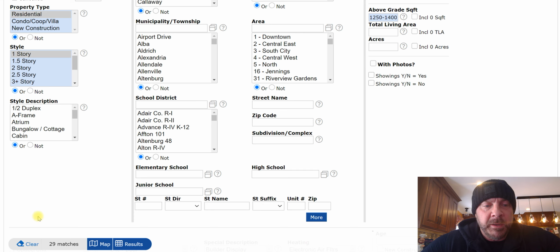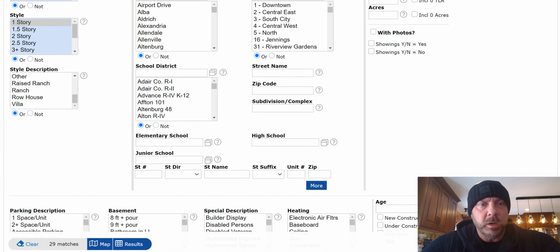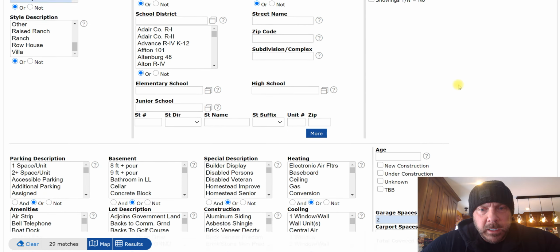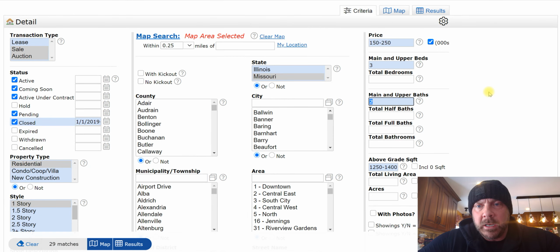And as you can see down here in the corner, I already have 29 matches that we're going to go through here. I'm not going to go through every single one, but you will definitely get the idea. So last here I have 2-car garage, and on that note we're going to go to the map.